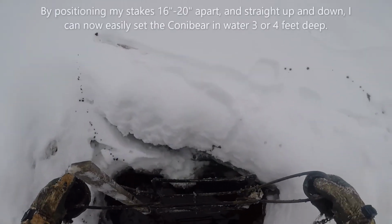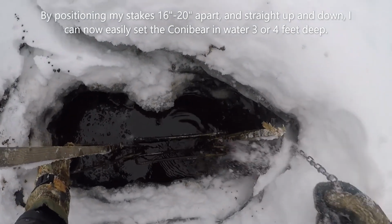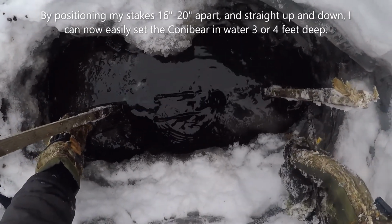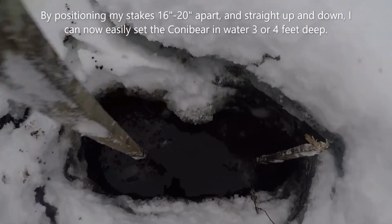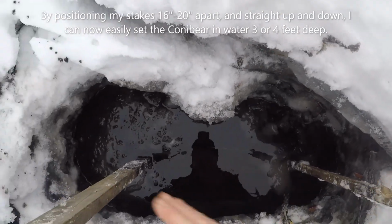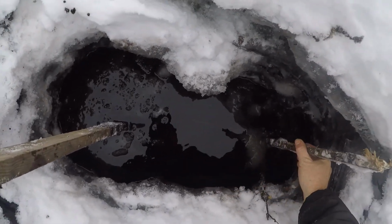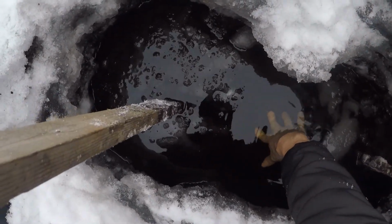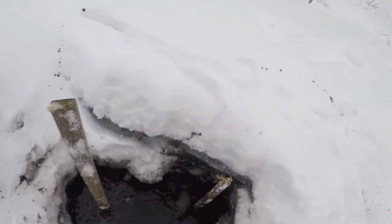So now I'm just gonna slide this down over my two posts and then make sure it's straight up and down and pretty much centered in the trench. All right, that looks good. So there's really not room for them to go around this. And once we get a layer of ice on there, there won't be room for them to go over the top. So if they go in this channel, we should definitely catch them, unless, of course, I'm just going to push it down in the mud a little bit to make sure it doesn't wobble. All right, that's pretty stable.